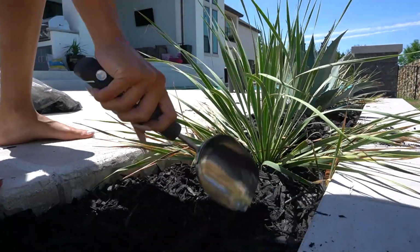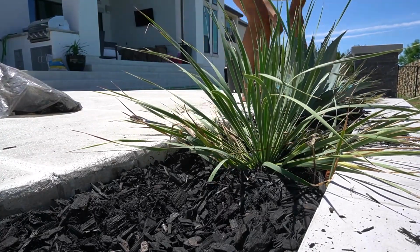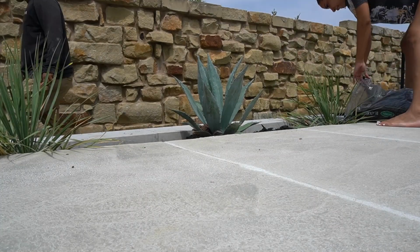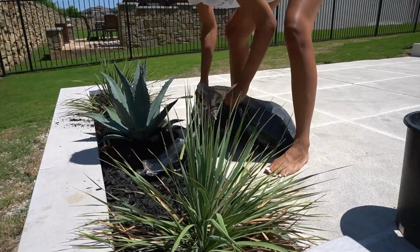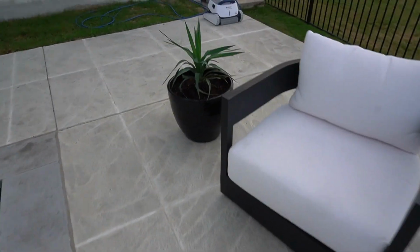But along with that, I also needed to fix up the planters that are on either side of the pool. They already had the plants in them, but I needed to add some more black mulch to them. They needed to fix the irrigation, so they kind of messed up my mulch. So I went back, added some black mulch. So I'm really happy with those planters now. I love agaves. I love a blue agave. I love a leafy green plant. I love just those vibes.